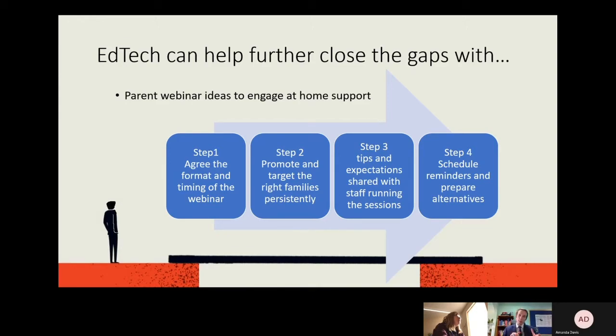You might have a year 1 webinar, a year 2 webinar, might have a Key Stage 1 webinar on those things. It may be that you're part of a MAT, in which case you can join together efforts and run your own parent webinars across many schools. But step 1 is agree the format of it. So when you're running these webinars, you might do it through Teams or Google Meet or Zoom.